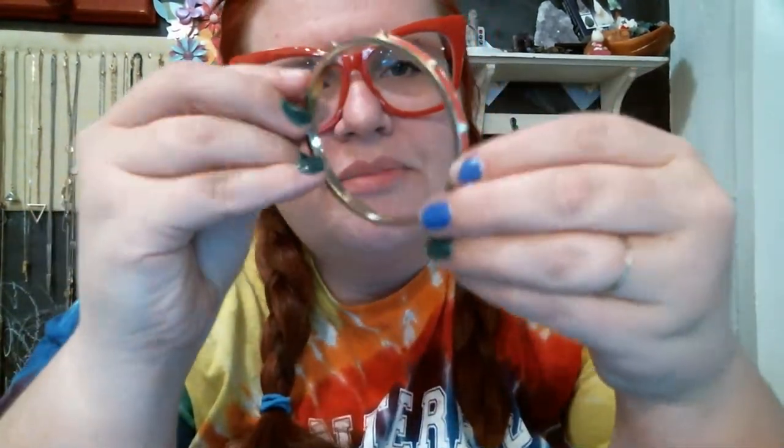I want to know. We have a punk rock faux stud gold tone bangle. Doesn't appear to have any stamps on the inside.